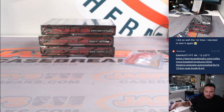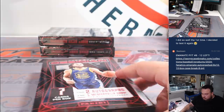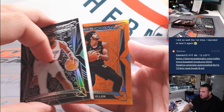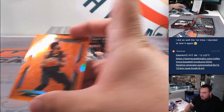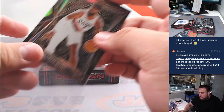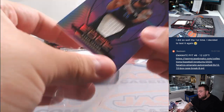All right, three boxes in, three more to go. Then we got Jared Allen. And a nice Jaime Jaquez Equinox. That's 66 out of 99. Then Cavs. Under Nicholas, 34 out of 99. We got two base, Tim Duncan, DeAndre Ayton. And then out of 49, we got a little Kyrie relic. Dallas Mavericks, good break.